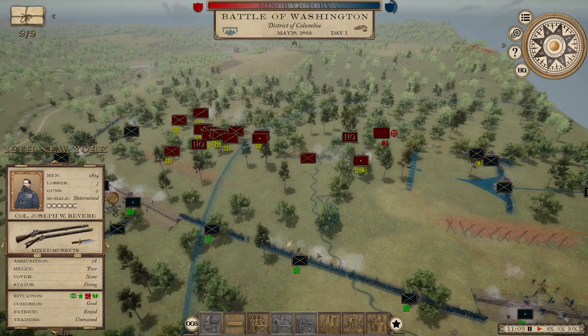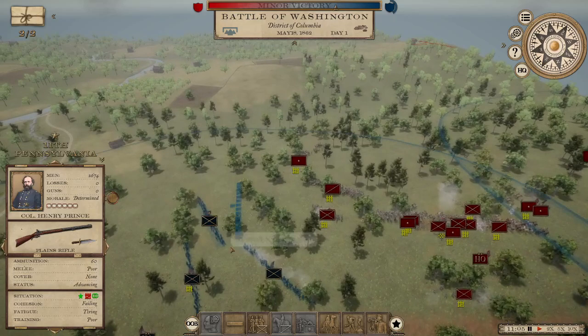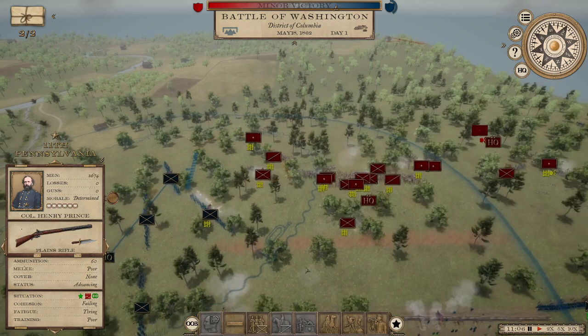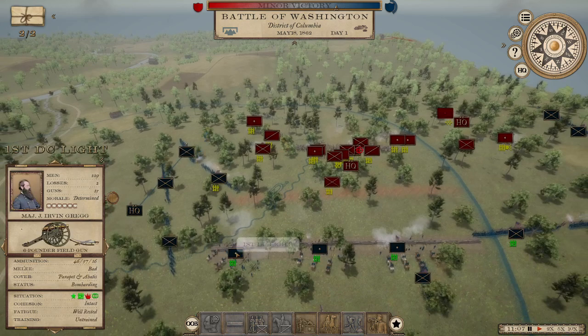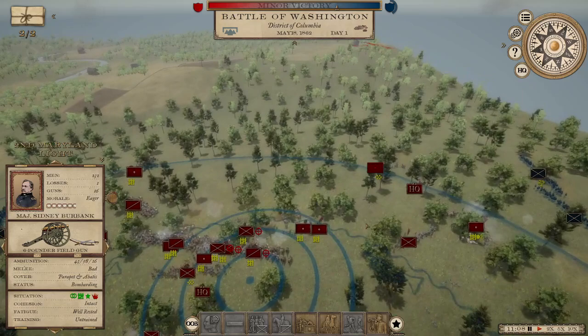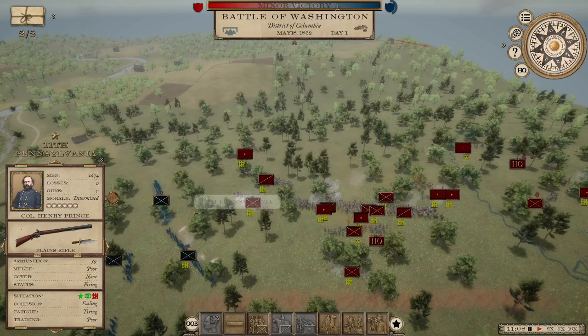Finally getting some units to break. And we're sort of keeping the Rebs clumped up over here, right where our artillery is bombarding. So again, I'm not sure that I'm doing an awful lot of damage from my artillery at all. These are just 6-pounders. But having them all sort of bottled up like that increases the chances that I'm inflicting casualties, and it's good practice for the artillery, that kind of thing.